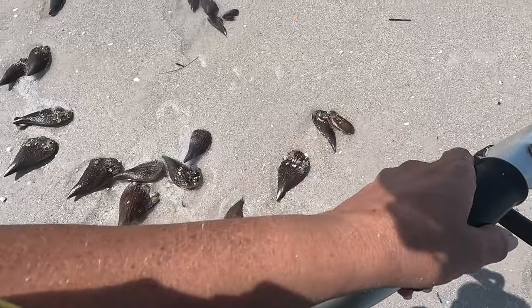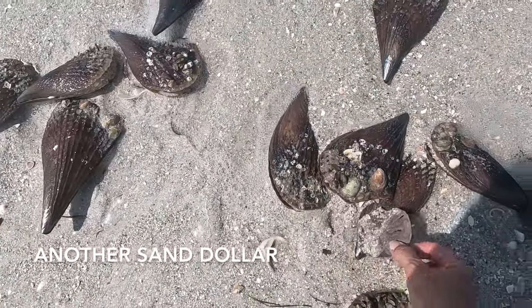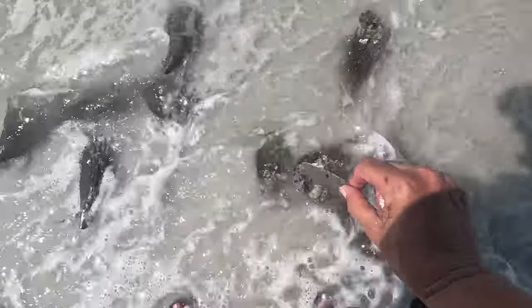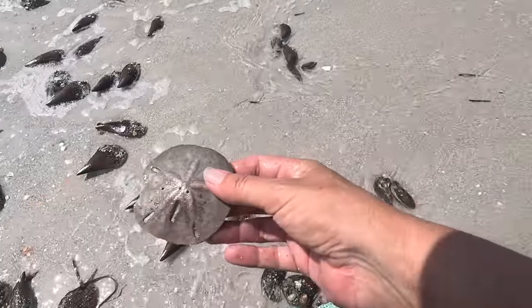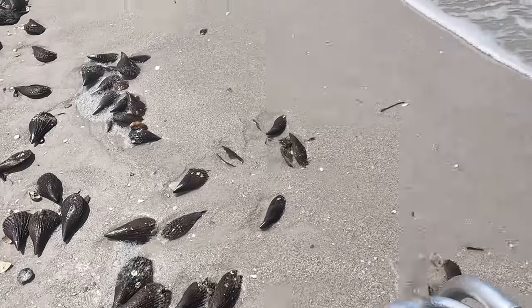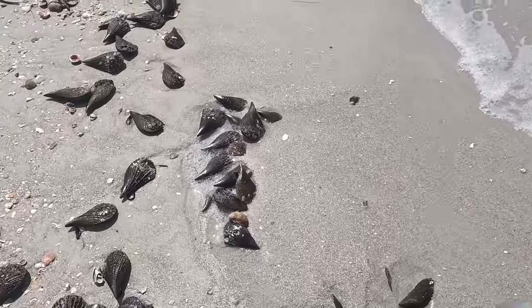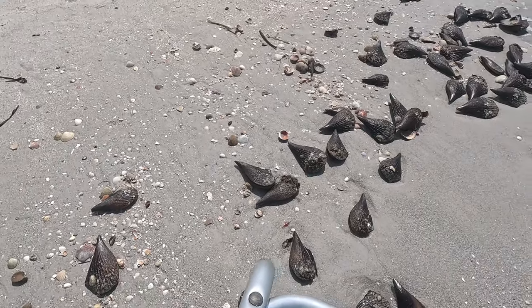And look, there's another sand dollar in here. The wave washed that one off too. Fabulous. Another lovely sand dollar. Lots of broken pieces of them as well. A hinged Dulcinea up there.